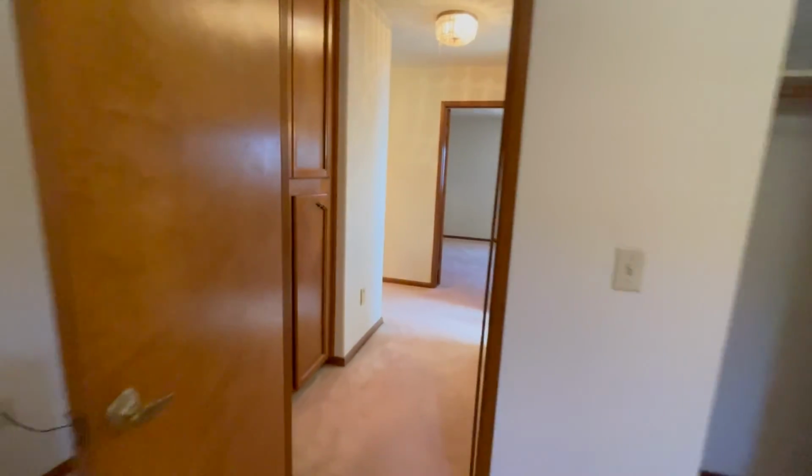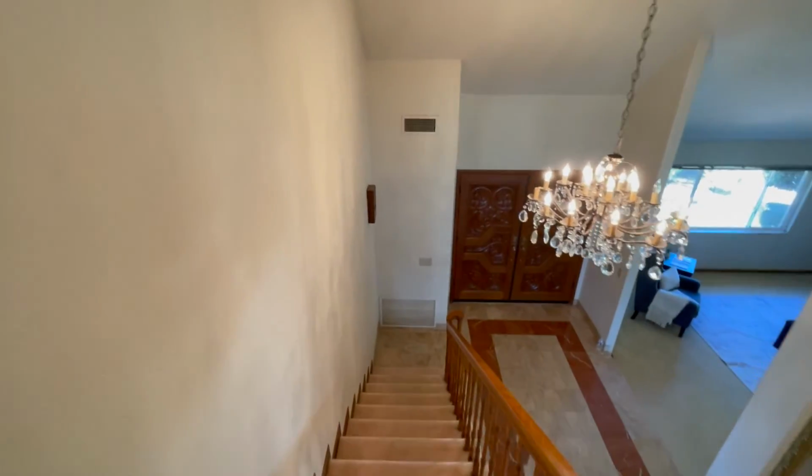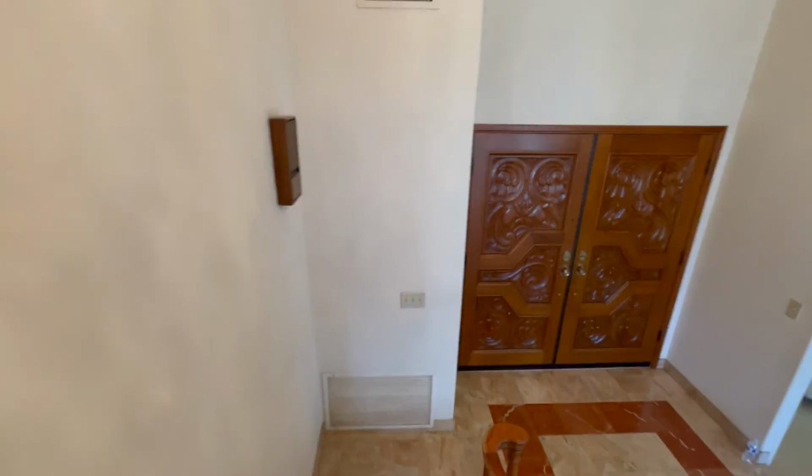And that's it for the bedrooms upstairs. So let's go ahead and make our way. Here's the carpet upstairs. That probably would be nice to replace. But let's make our way back downstairs and out to the backyard.